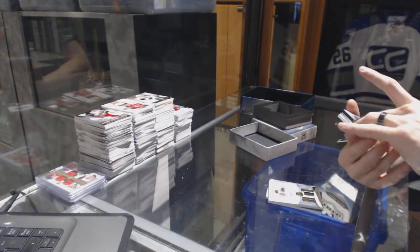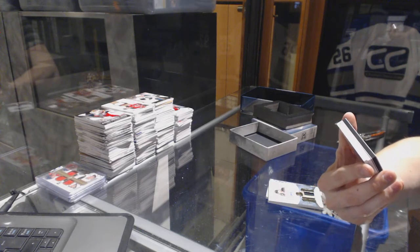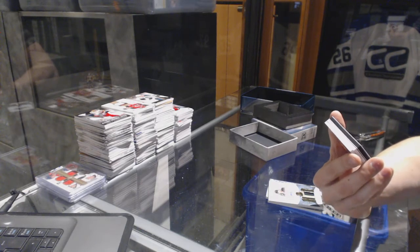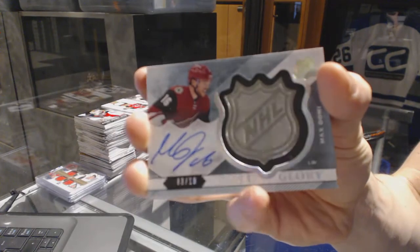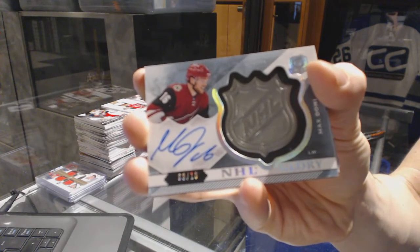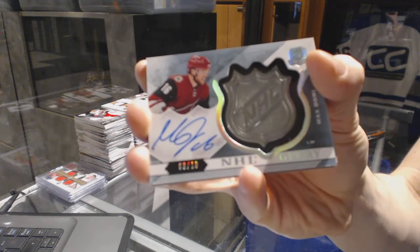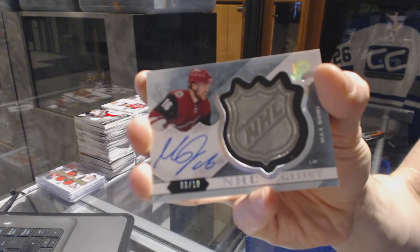Oh, well, that'll do. We've got an NHL Glory autograph, number 3 of 10 for the Arizona Coyotes, Max Domi. NHL Glory autograph, 3 of 10 for the Coyotes, Max Domi.